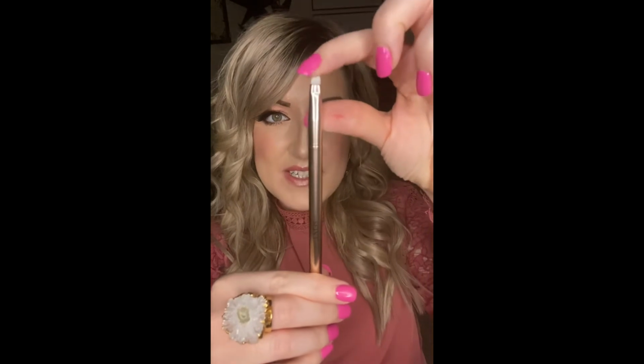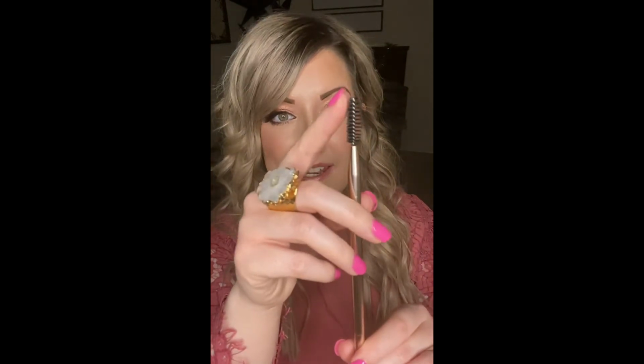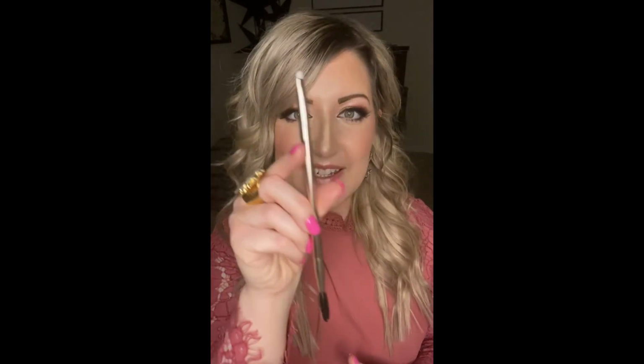We do have 4 smaller size double-ended brushes that have unique purposes. The first is our line brush. Our line brush has this really small, precise angled side that is really great for filling your eyebrows, applying our eyeliner, and lining lips. Then you can flip it and it has that spoolie side that you can use to apply our brow wax. So the line brush, very tiny, very precise, and it is a fantastic brush to add to your collection.